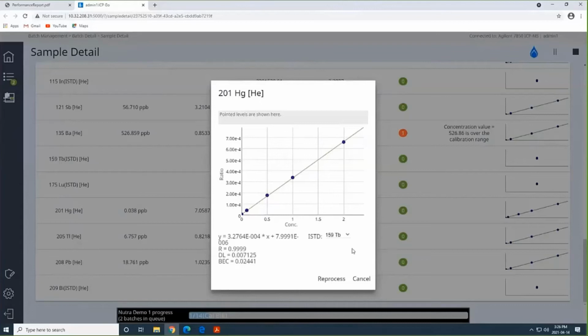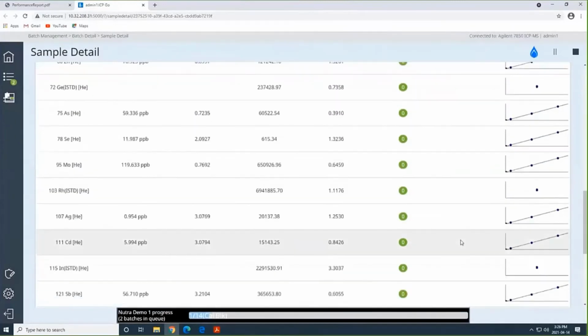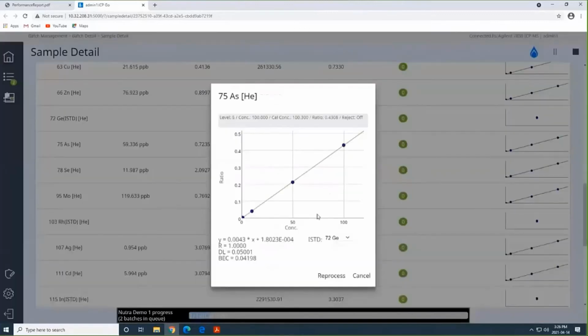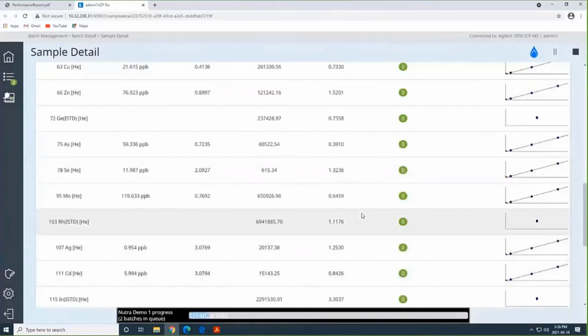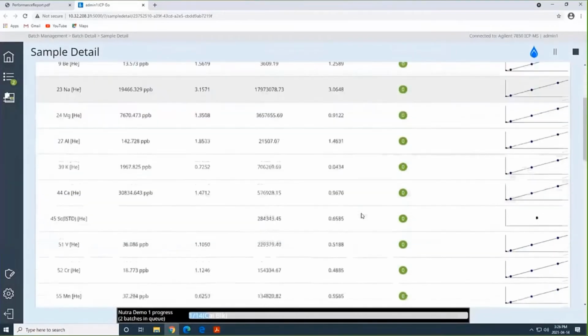That's it. So the other thing I want to mention, since we're doing HCl, we get a nice linear curve. We had to use HCl. Well, HCl causes an interference when it combines with argon and makes argon chloride, so we can't analyze for arsenic. Well, since the helium collision cell works so well to remove that argon chloride interference, I get a very nice curve for arsenic, and I got a detection limit of about 50 parts per trillion. So just wanted to mention that we can run arsenic and mercury at the same time in the same run, as well as all these other elements also.